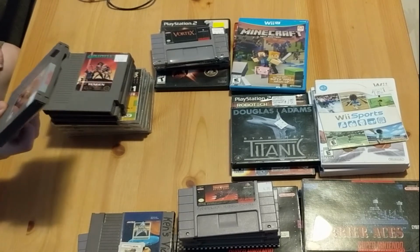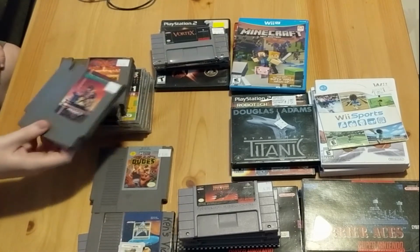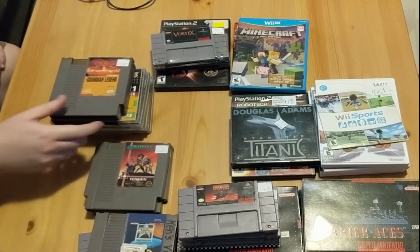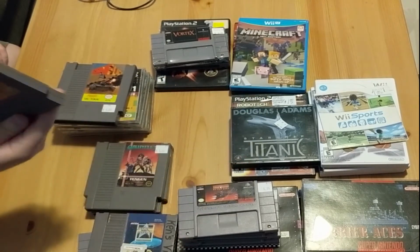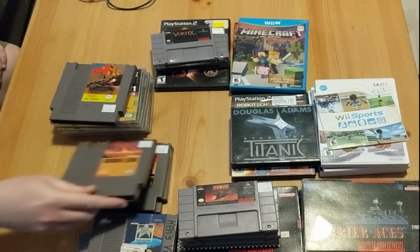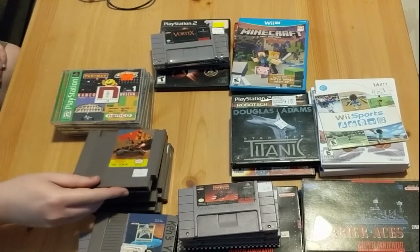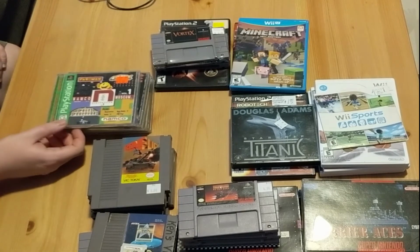So the first one was a copy of Bad Dudes for $5. Nice. The first Gauntlet game for $5. Nice. The Guardian Legend, $5. These are all in decent condition. This one is a little yellowed on the top. And Conflict for $5. Definitely getting a lot of $5 stuff on this trip.